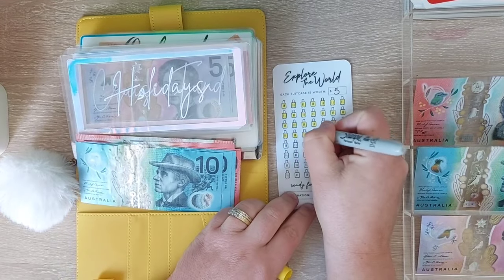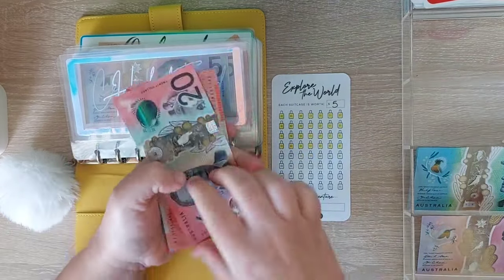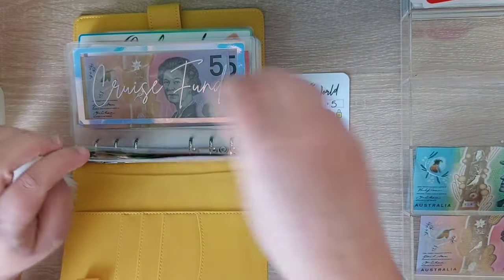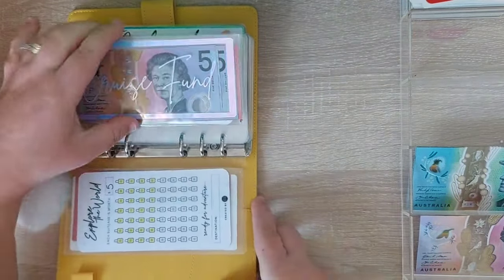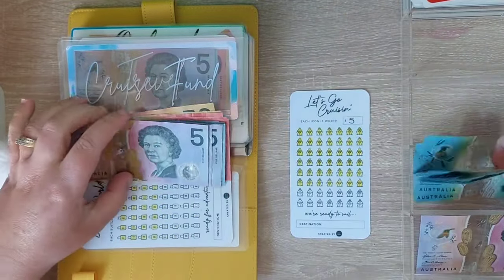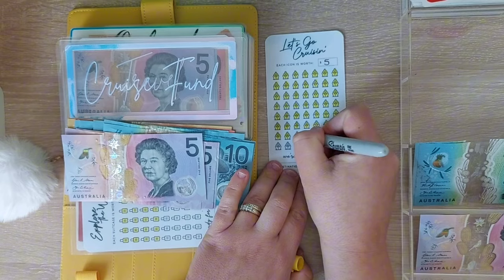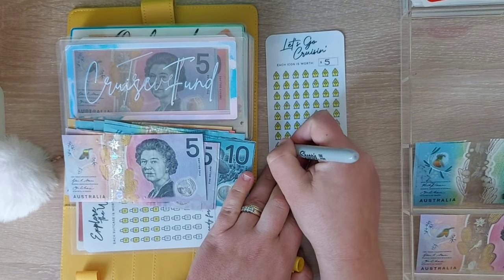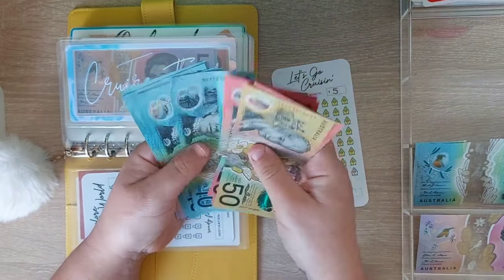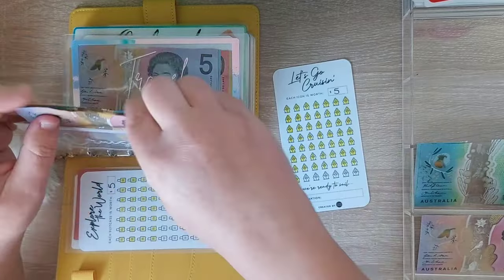Let's put 20 into holidays. That's got 20, 40, 60, 81, 110, 120, 130, 140. The cruise fund. Let's put 40. Five, 10, 15, 20, 25, 30, 35, and 40. So let's go cruising. Now it has 20, 40, 60, 70, 80, 90, 200, 210, 220, 230, 240, 250. So when that's complete, we can pop it into our subcategories.